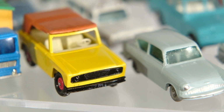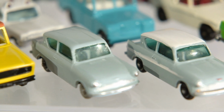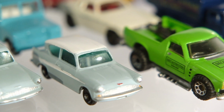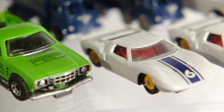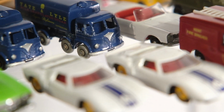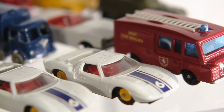Now here are my number 1 entries, the Ford Anglia and Harry Potter replica for a movie cars build-off. That was way back in August 2019, and it still continues to be my most popular video. Next up are my pair of 41C GT40s, and next to these is the 57C Land Rover fire truck with its dodgy decals.